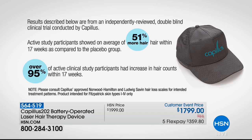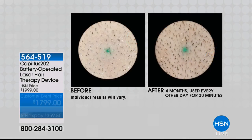In the review, over 95% of those participants had an increase in hair counts. But listen to this. On average, they had 51% more hair in that time of 17 weeks. And I want to be clear about this. Not 51% of people saw more hair. People saw 51% more hair. All of the participants, over 95%, had an increase in their hair counts within the first 17 weeks.